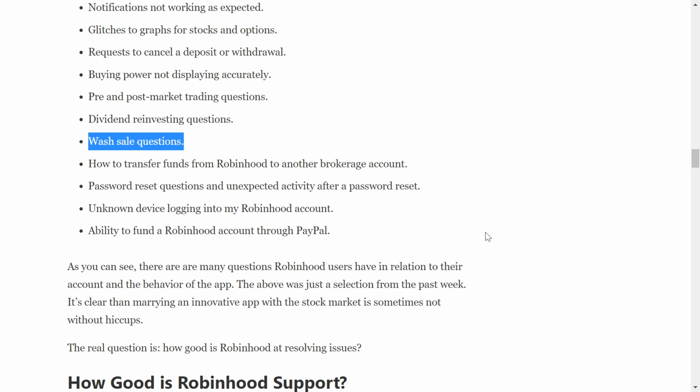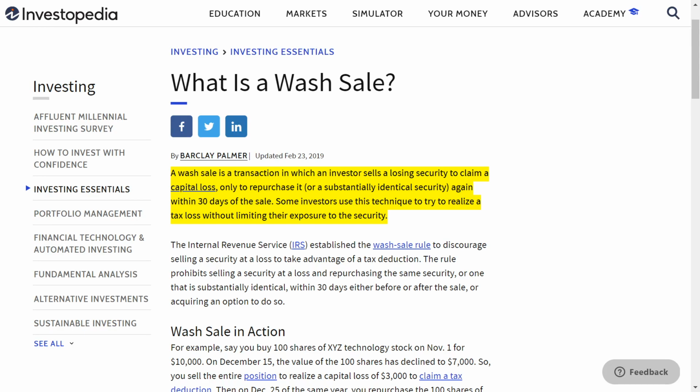Wash sale questions. Now, you're thinking, well, what exactly is a wash sale? And no, it's not a woman in a business suit. It is basically selling a security at a loss to claim a capital loss, only to repurchase it later. So essentially, you're repurchasing the same security, the same stock or a similar stock in that range, and sometimes that causes a tax issue.